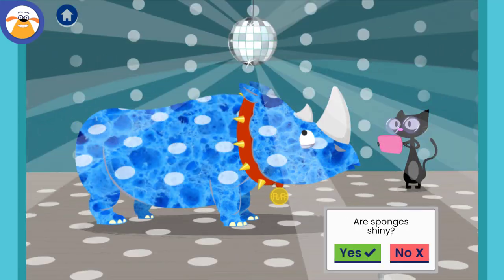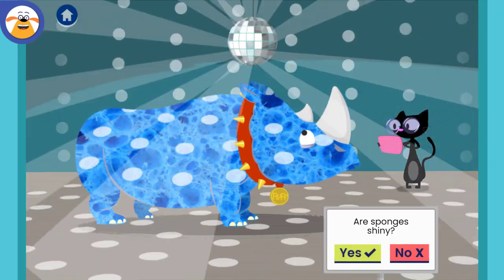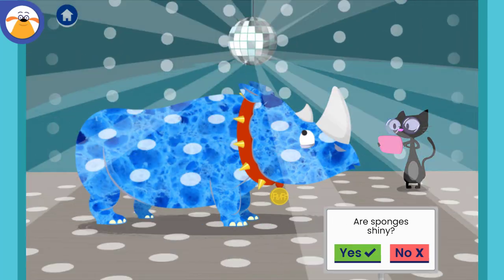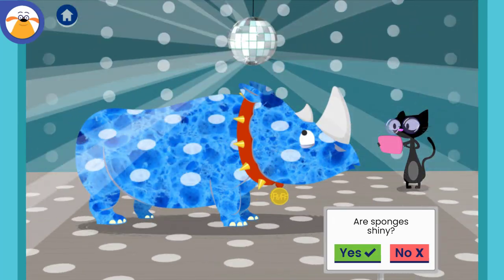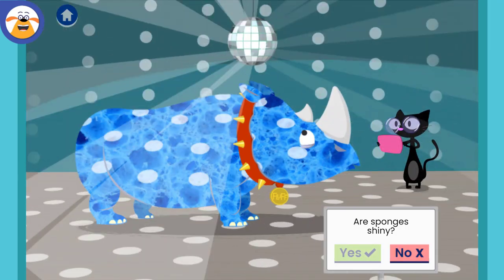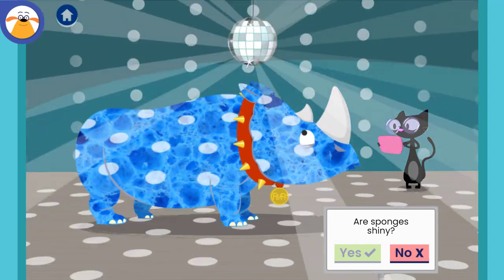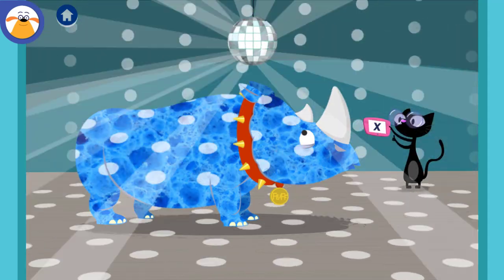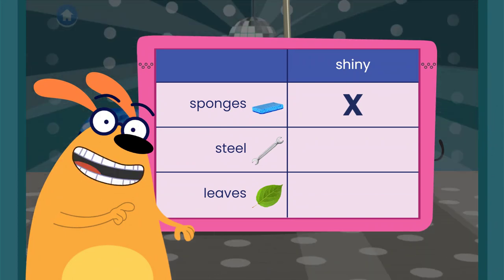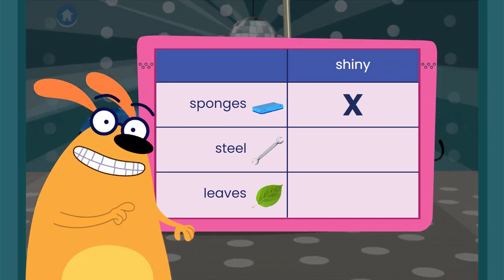Are sponges shiny? Tap the button to document what happened. The light is not bouncing off. Think about that again. Tap the button to write down or document what happened. You found out that sponges are not shiny. Why do you think that material didn't work?